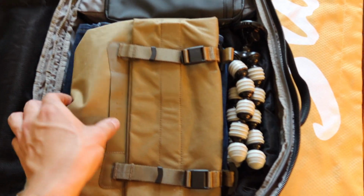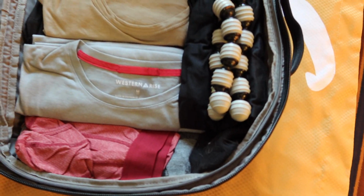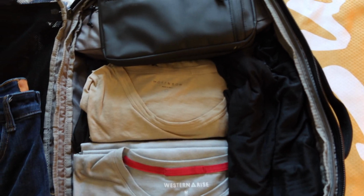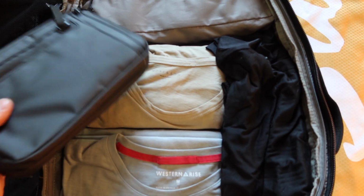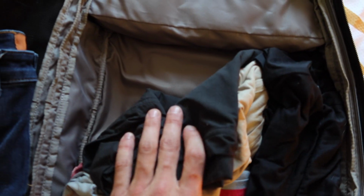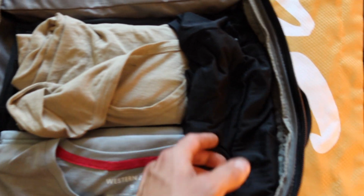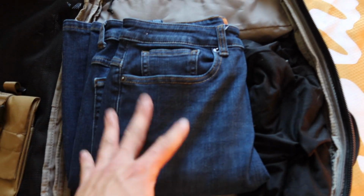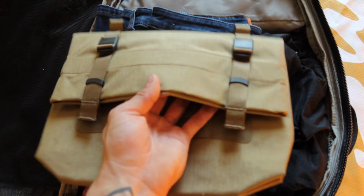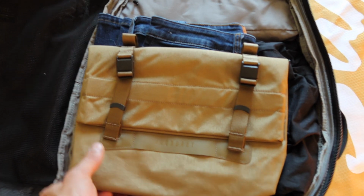Then you flip over to this side, and what I ended up doing was no packing cube, just putting my clothes in. Look at that, there's a nice Western Rise shirt, wearing that bad boy tonight. Then I have my Gorillapod to do some updated filming on this thing, and my DOP kit ended up inside the bag as opposed to my original video. All my personal clothes, which I didn't take a lot of, a couple t-shirts, some underwear, socks, gym shorts, jeans, things like that, ended up on this side of the bag. And then this little WR pouch is for any dirty socks and underwear.